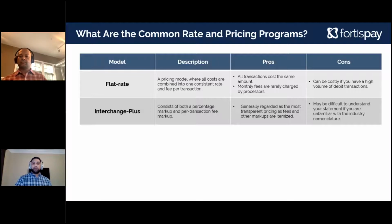One of the negatives around interchange plus pricing is obviously complexity. The transparency, it does have its downsides. In this case, it's increased complexity, unfortunately, because each transaction has a different price associated with it, and you can't predict the exact number and type of transactions you'll get on a monthly basis. So your cost becomes a little bit harder to predict, but most of the time this is more than made up for by the actual cost savings.